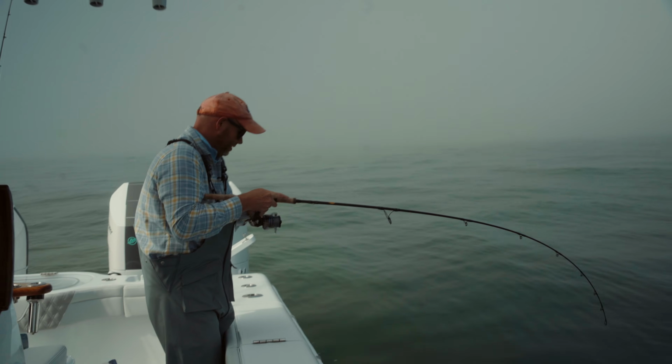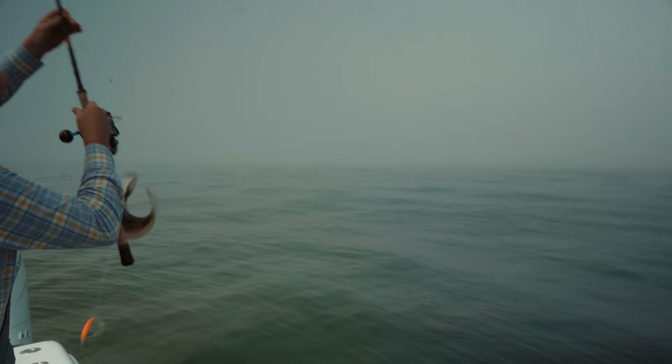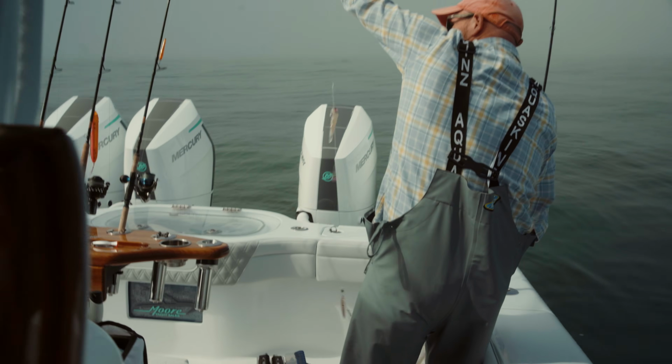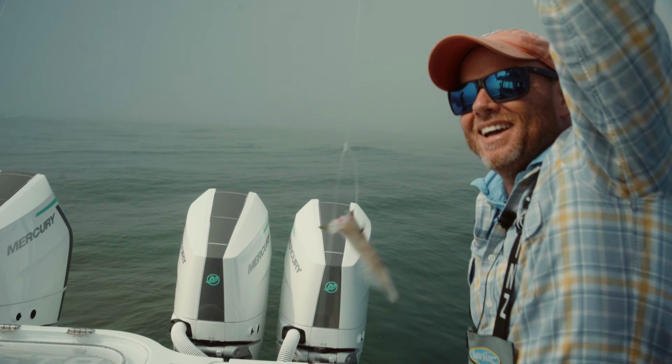It's a big keeper fluke, folks. And a squid. Look, he's got a squid in his mouth. Phil, look at the squid. I got a twofer. Now we got bait. Dude, look, I got a twofer.